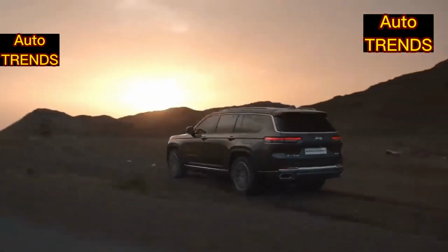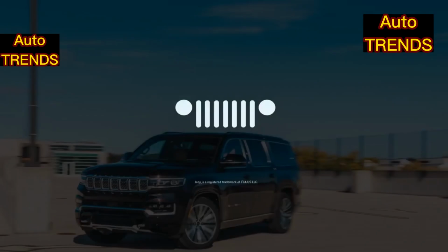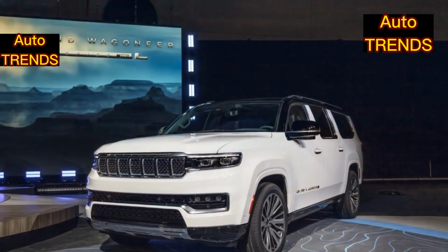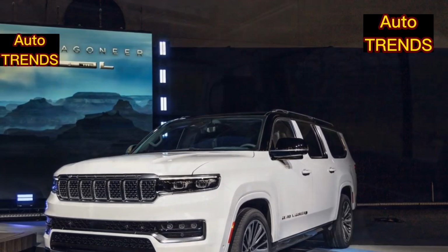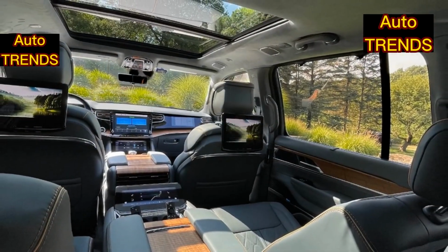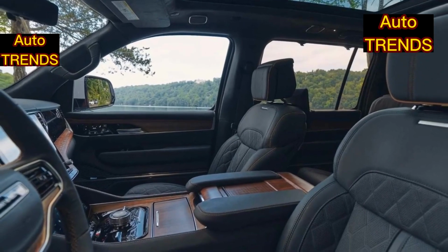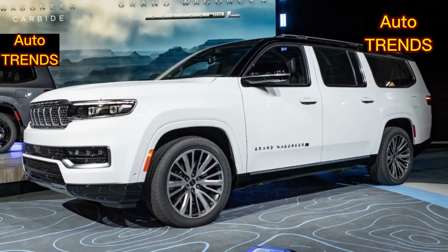Jeep says the Series 2 trim level is the best value. It comes standard with 22-inch wheels, a 2-tone roof, a 10.3-inch touchscreen for the front passenger, nicer leather upholstery, a rear seat monitoring system, and extra driver aids like night vision and a semi-autonomous driving mode. With standard 3-row seating and space for either 7 or 8 passengers, the Grand Wagoneer gives large families a chance to live the Jeep lifestyle, which hasn't been possible since the old and disliked Commander was around.